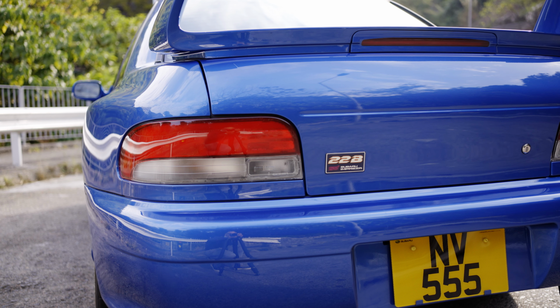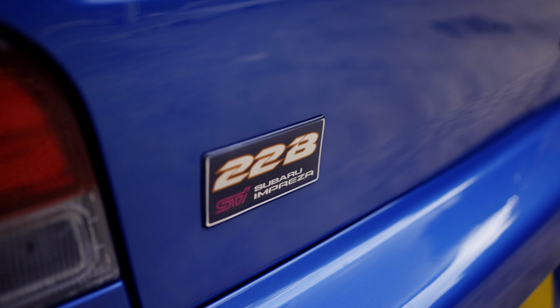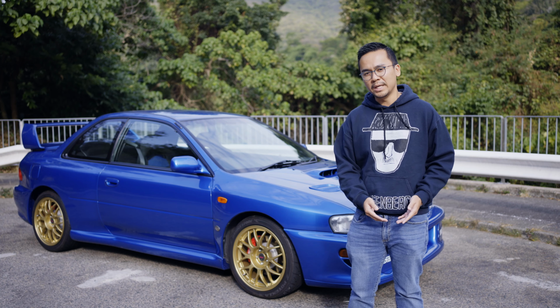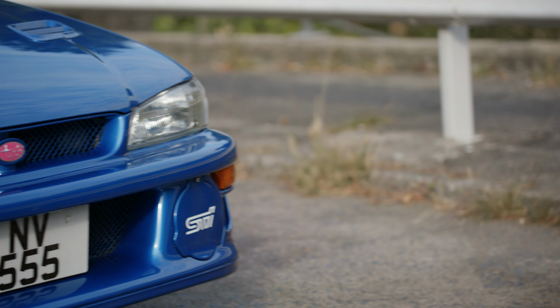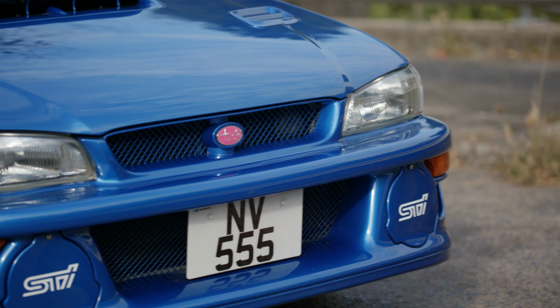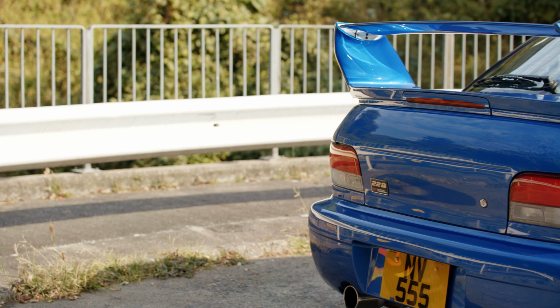Now, after being released for more than 20 years, a mystique continues to surround the Subaru 22B model, and that is its name, 22B. Subaru never officially gave an explanation of why it's called the 22B. A lot of people, including myself, think it's because the car is a 2.2 liter and the B stands for the built-in suspension, which is tailor-made for this car, so 22B.